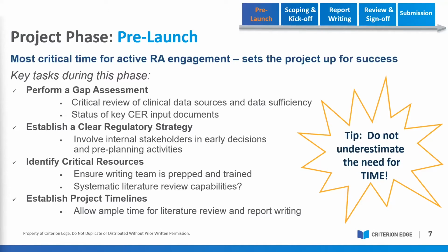And I kind of go on down here to say, identify critical resources. Is your writing team prepped and trained? Do you have the ability to do systematic literature review as described in the MDR, which is, by the way, not an internet search at all?